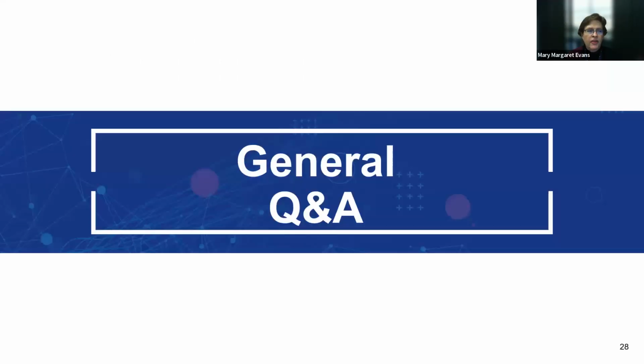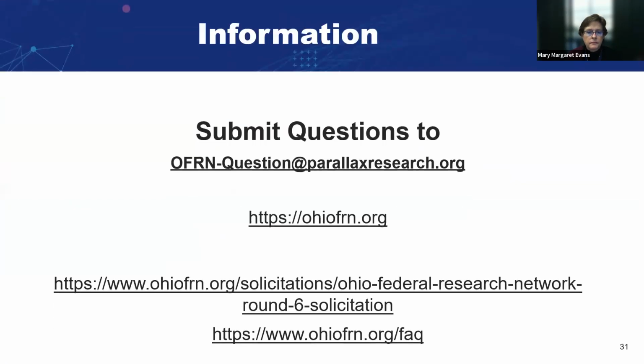I see Timothy Wolf's hand up. Yes, so I am at Air Force Institute of Technology, which is sometimes both an academic institution and a federal institution. We kind of wear both hats at the same time, depending on who's asking. So given that, as I understand it, we need 2 universities, one of the federal partners and an industry partner, is that correct, for these proposals? That is correct. Which would AFIT be considered? AFIT would be considered academic.